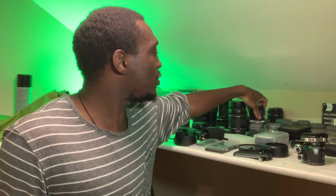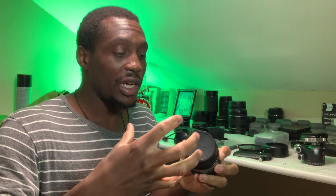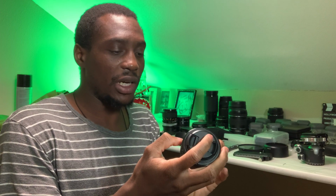Okay, let's leave that. And also, I just remembered now, I also had to get a converter for this to work with my camera, because like I said, it's a vintage lens, so the mount is FD. FD is not the same mount that your new cameras have now, so you have to keep that in mind. This is a 50 mm Sony f 1.8.